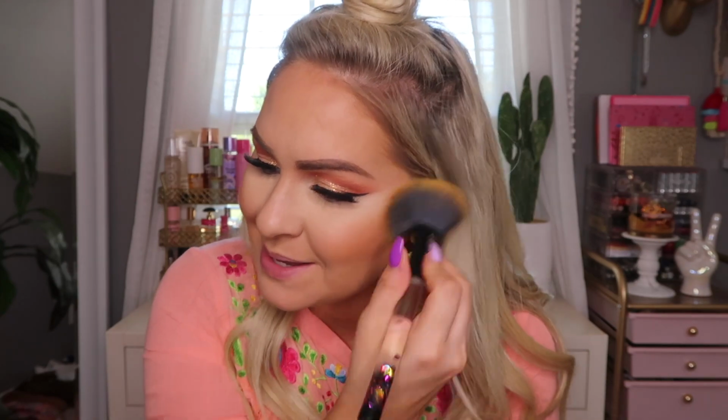Y'all, I love my peach shades. This is like my favorite shade to wear, and this is quite pigmented. I don't know why I keep picking these up and smelling them. I half expect them to smell like peach. They don't. None of them smell like peach. All right, just blend that together. I think I'm gonna do a baby bake underneath my contour and then put some highlight on. And then we'll get to the under eye.